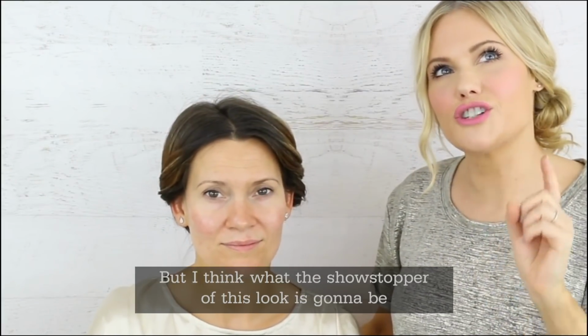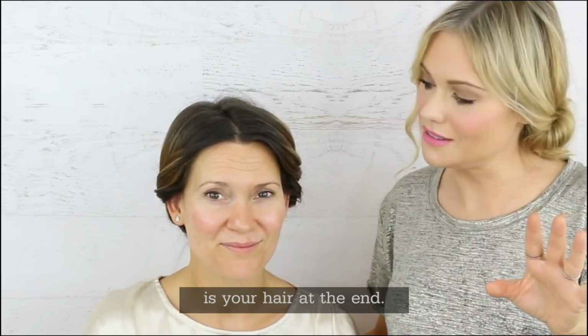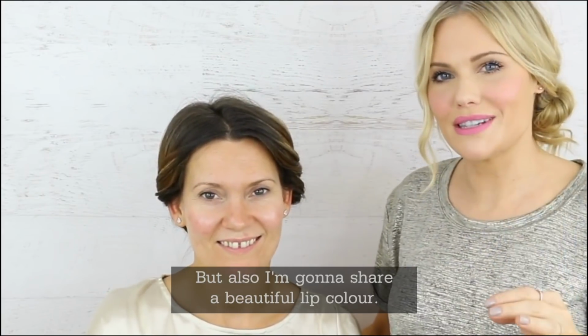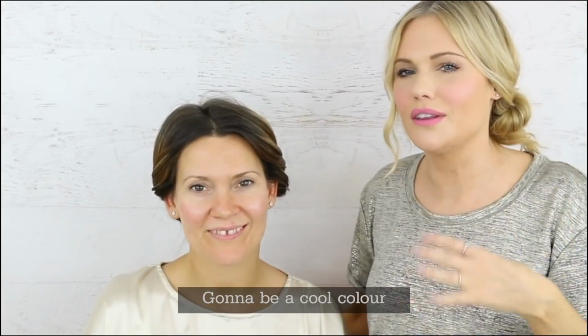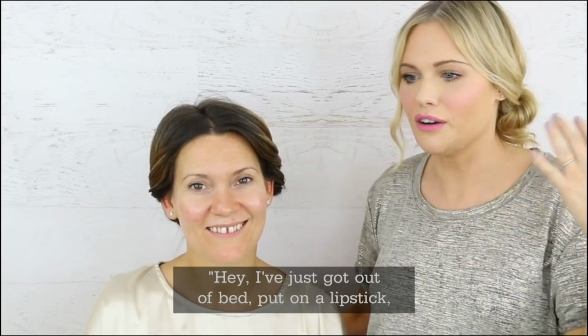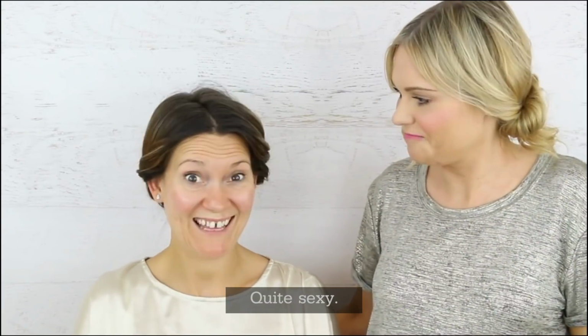But I think the showstopper of this look is going to be your hair at the end, because I've got a really good product to share with you. But also I'm going to share a beautiful lip colour. It's going to be a cool colour that kind of just looks like French chic. Hey, I've just got out of bed, put on a lipstick and I'm ready to go. Sounds brilliant. Quite sexy. Yeah, great.